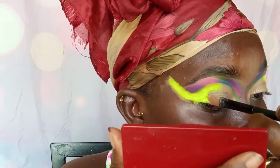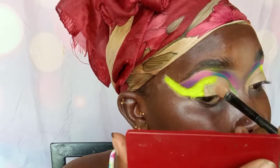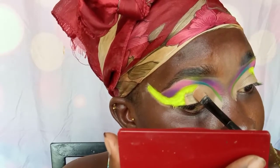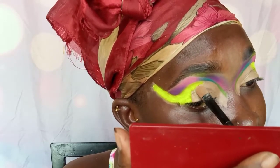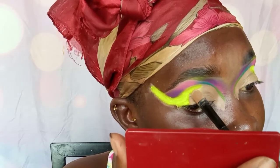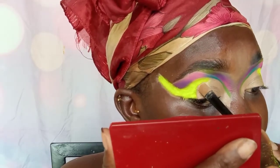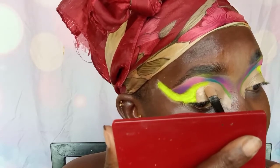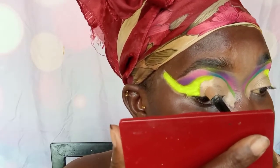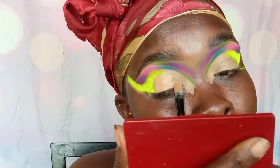Y'all are gonna see. So of course I could have gone ahead and repeated the process of using the micellar water, but at this point I don't want to be wasting my concealer, so I just decided to use said concealer to clean up, or to carve out a circular shape. Well, at first it wasn't circular, but then I saw the opportunity after a time with the other eye, and that's when I decided, you know what, let me go ahead and carve it out in this particular way.